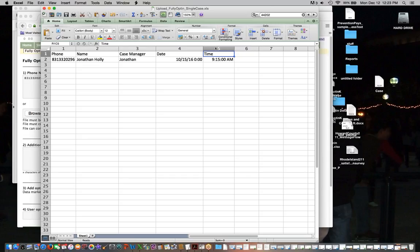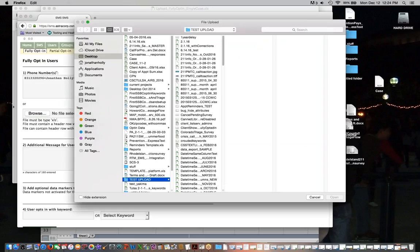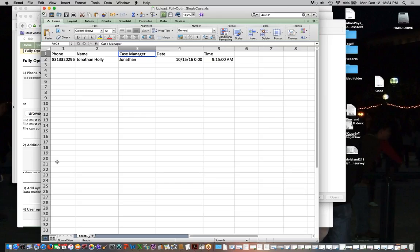Now there's a date here and a time, because sometimes where you're pulling your client information might have other columns in it, like an appointment date and time. Depending on where you're getting your client data from, you might have other columns like the date and the time. We're not going to worry about it. We'll ignore any other columns. The only columns we're going to be concerned about are phone, name, and case manager if you have it. That's it. And then this Excel spreadsheet can be uploaded just by going browse and then going to, and I just want to double check, upload fully opt-in single case.